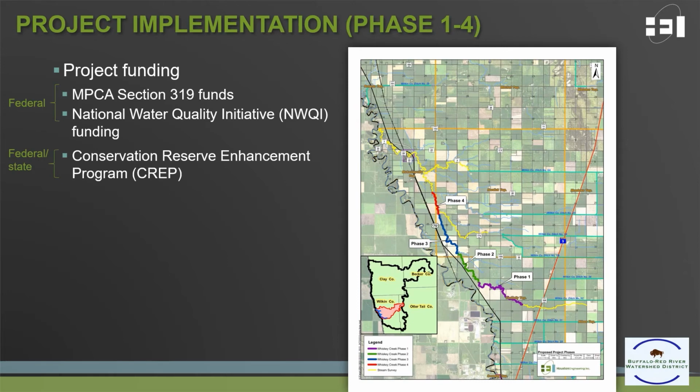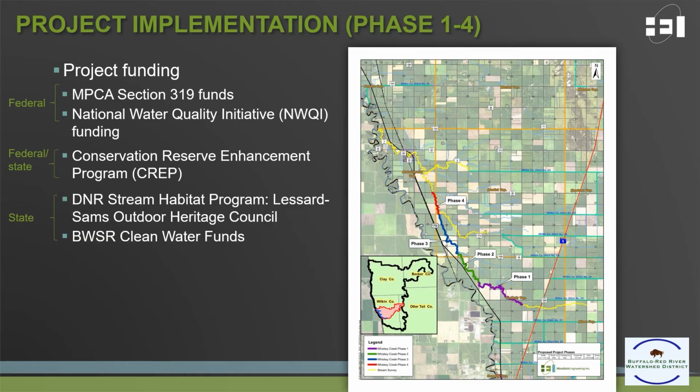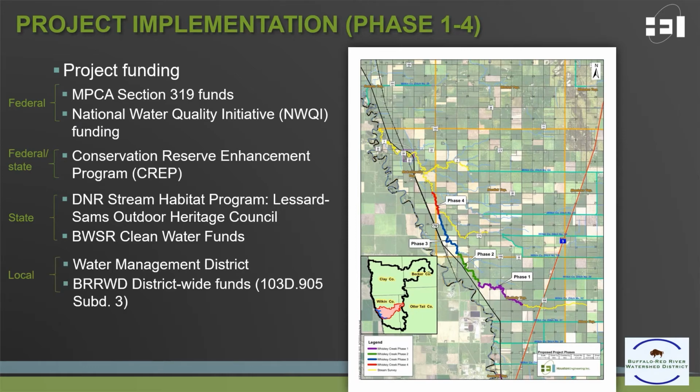Then with the CREP program, which is both federal and state funds, we plan on using that money to secure the permanent conservation easement along the corridor of Whiskey Creek, where we are going to be completing the restoration. We also received some state funds through the DNR, Lessard-Sams Outdoor Heritage Council, as well as clean water funds through BWSR. And lastly, we'll have some local funds available.